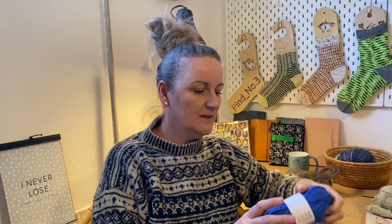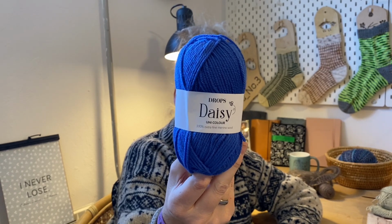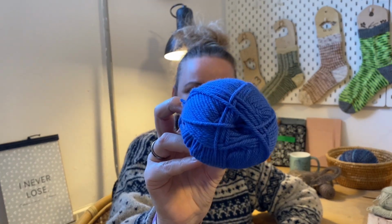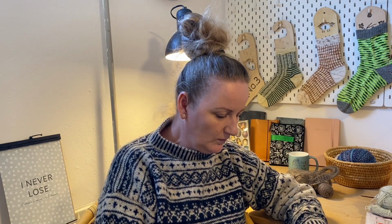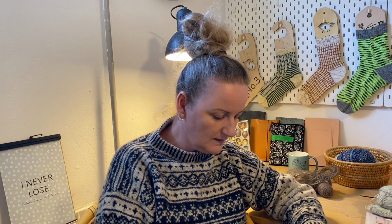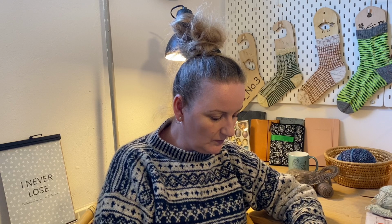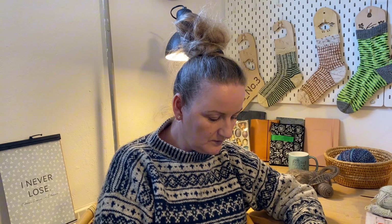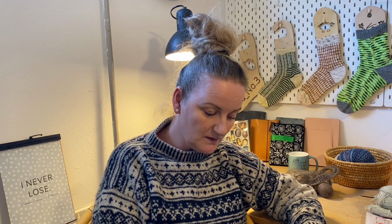And in the same purchase, I bought this new Drops yarn just to try it out and to feel it. It's called Drops Daisy. This color is 24. It's a beautiful blue color. It's 100% extra fine merino wool, a 50 gram ball is running 120 yards or 110 meters. Yeah. They suggest a 4mm needle, that is a US 6, and the gauge on 10 times 10 centimeters is 21 stitches and 28 rows.